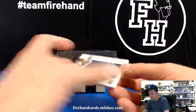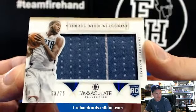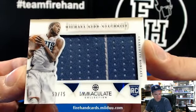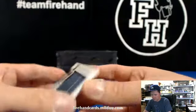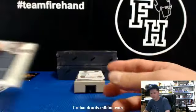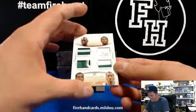Michael Kidd-Gilchrist. Jumbo jersey. 53 of 75. For the Bobby Cats. And Gates 013. Bobby Cats. I think this is Series 1. I'm believing it right now. Quad patch numbered out of 10.